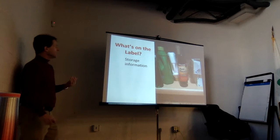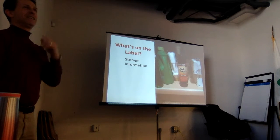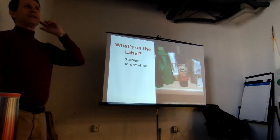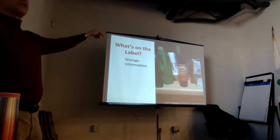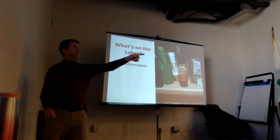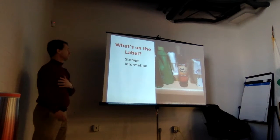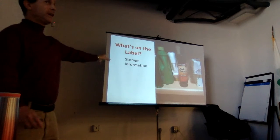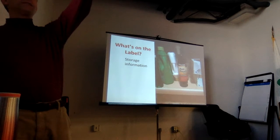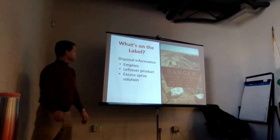Also, storage information. Anybody see anything wrong with that picture? Well, that's because the dish detergent was almost empty, trying to get the last drops out. Yeah, it's easily accessible. It's under the sink and it's toxic. Thank you, yeah, that's the answer. And this was staged, okay? I took this this morning. I had the product stored in a high cabinet in the laundry room, but I moved it to the sink, and then I moved it back. Yeah, storage information is on there.